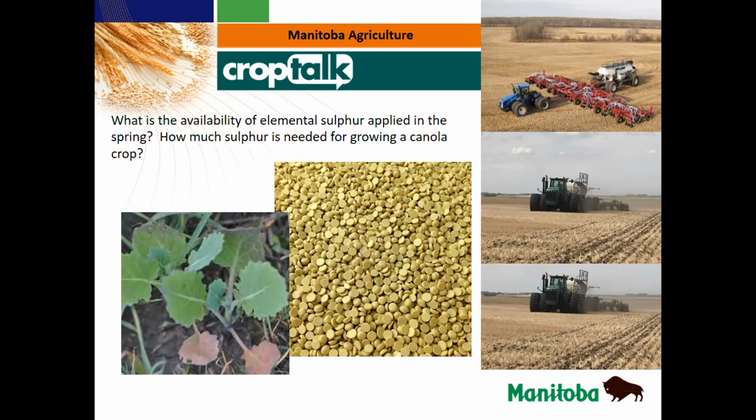So if you want to be broadcasting that elemental sulfur and then tilling that in to supply the canola, you're actually putting it in 2 falls prior to the canola being seeded. So you've got basically 1.5 years or almost 2 years of time to make sure that it's actually oxidized into the sulfate form in time for the canola to take it up. Okay, good point. I think that's something that maybe a lot of people need to remember as we go into fall and we start seeing some of this stuff being broadcasted.